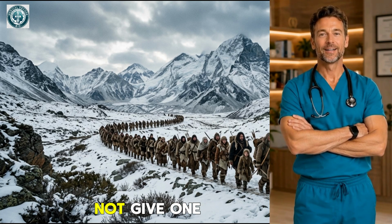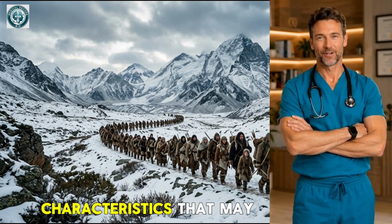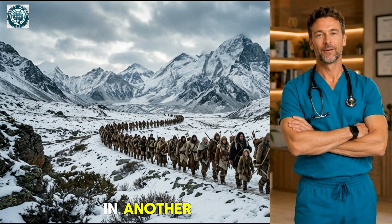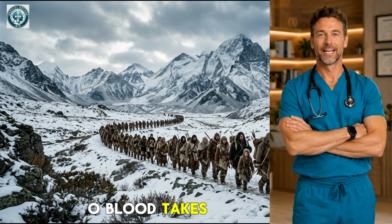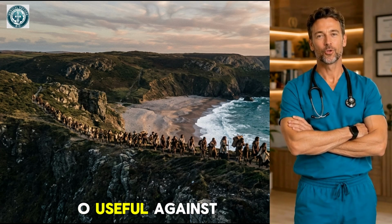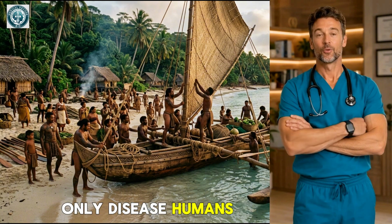But nature does not give one population a perfect body. Every advantage comes with trade-offs. The same blood characteristics that may help in one environment can create problems in another. This is where the story of O blood takes an unexpected turn, because the disease that made type O useful against severe malaria is not the only disease humans have faced.